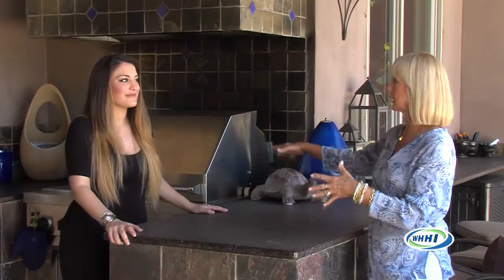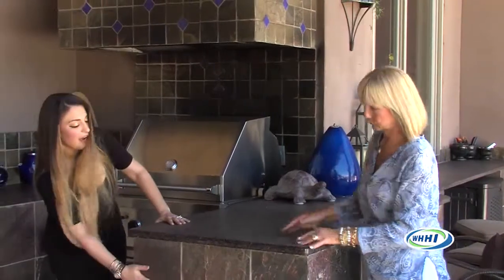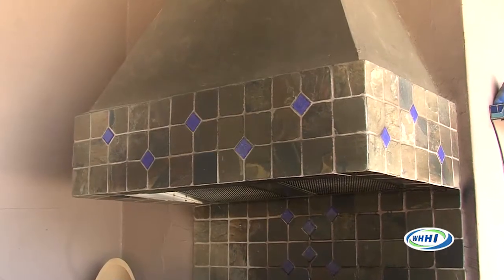The other thing I notice is everything looks very finished. It's not just a grill sitting in the outdoor kitchen area. You've got a wonderful hood. Yes, it's a built-in hood. What we did was, again, the slate tile here. Oh, okay, this is slate. Yes. And then we carried the slate detail on the backsplash and added a few glass inserts just for some color.